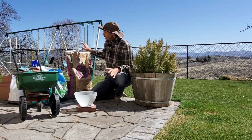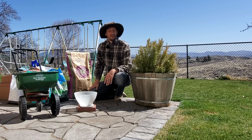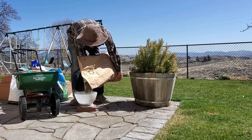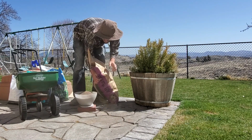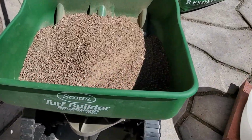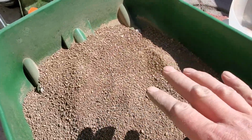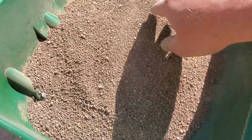Azomite is the same thing. I'm going to go ahead and put 10 pounds in the spreader and spread it around my 2,500 square foot yard. As I poured that, I'm sure you could see the dust that came off of it. Look at that. This is a volcanic ash from who knows how long ago in central, or somewhere in Utah.